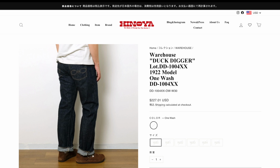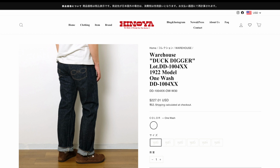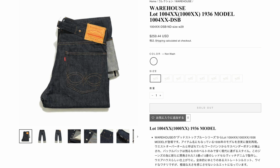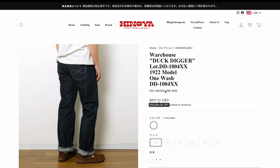So this started in the early 1900s and carried on into the 20s, which is why most of these are labeled like 1922 model or whatever. Let's see, what's this? That's the 30s. We'll talk about that later. Anyways, yeah.